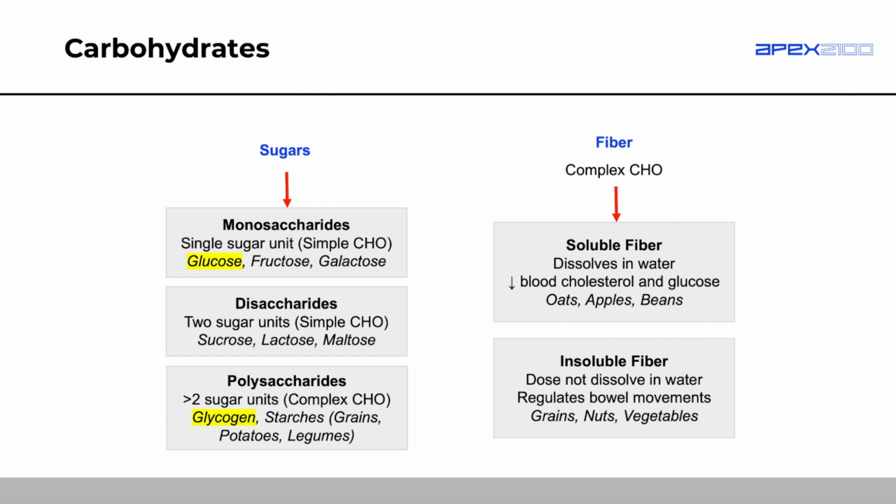If you've ever heard anyone say, oh, that's a simple carb, that's a complex carb, this is what I'm talking about here. So it's the most simple form of sugar that we can have. It's just one singular sugar unit. And this comes in the form of glucose, fructose, and galactose. We've got disaccharides, which are 2 sugar units joined together. And these are also a form of simple carbohydrate. It's things like sucrose, lactose, and maltose.